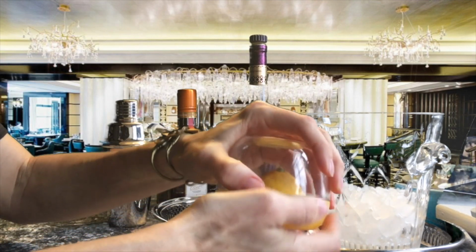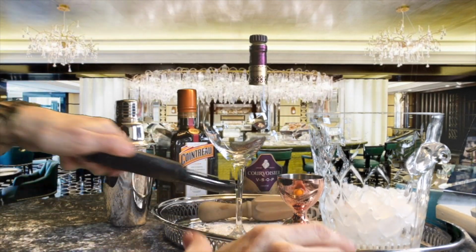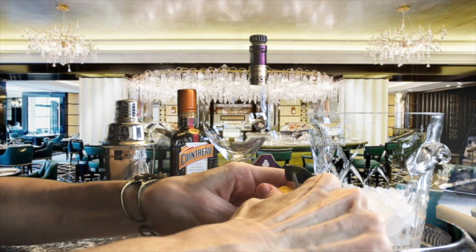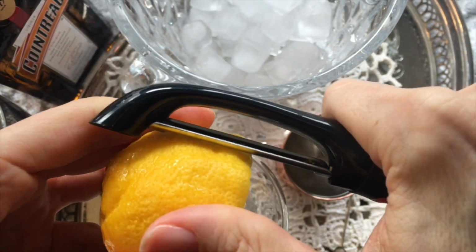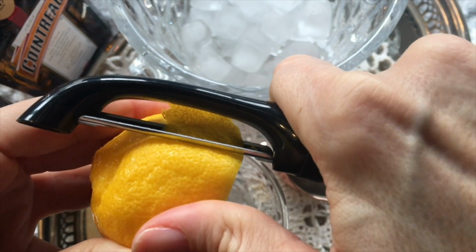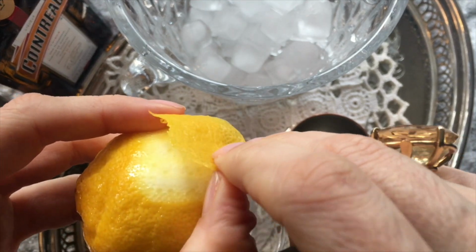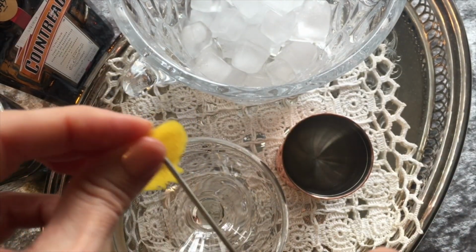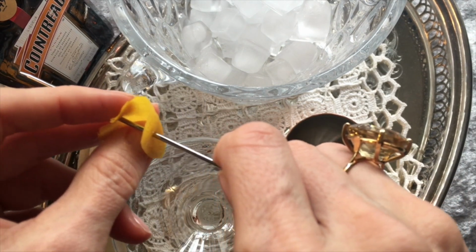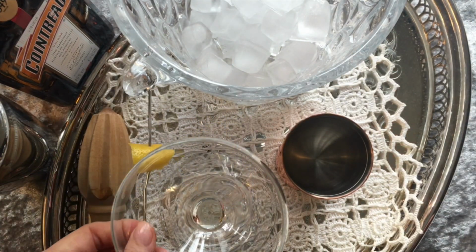So the first thing I'm going to do is make my little swizzle. So I'm going to try and very unceremoniously make a little piece of lemon zest. I'm going to stick it on the swizzle stick and save that. Alright.